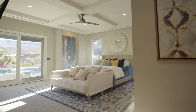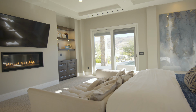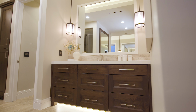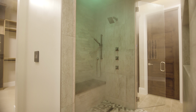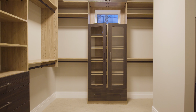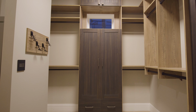The master suite, located on the main floor, stuns with a modern look and sliding doors that open to the rear yard. The awe-inspiring master bathroom is expertly fitted with a beautiful vanity area, air massage tub, and an 8-jet steam shower with Kohler chromotherapy. Designed by California Closets, the walk-in closets make efficient use of space.